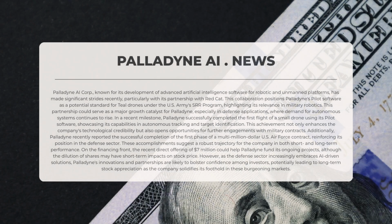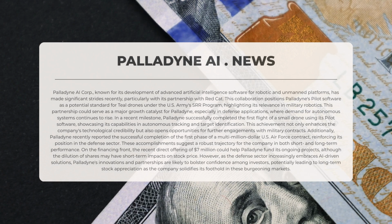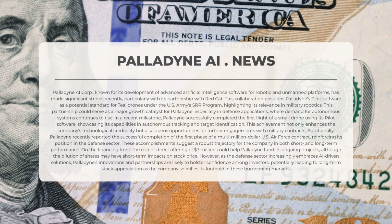Palladyne AI Corporation, recognized for its development of advanced artificial intelligence software for robotic and unmanned platforms, has recently made significant advancements, particularly through its collaboration with Red Cat. This partnership positions Palladyne's pilot software as a potential standard for teal drones under the United States Army's SRR program, underscoring its importance in military robotics. This alliance could act as a major growth catalyst for Palladyne, especially in defense applications, where the demand for autonomous systems is continually increasing.